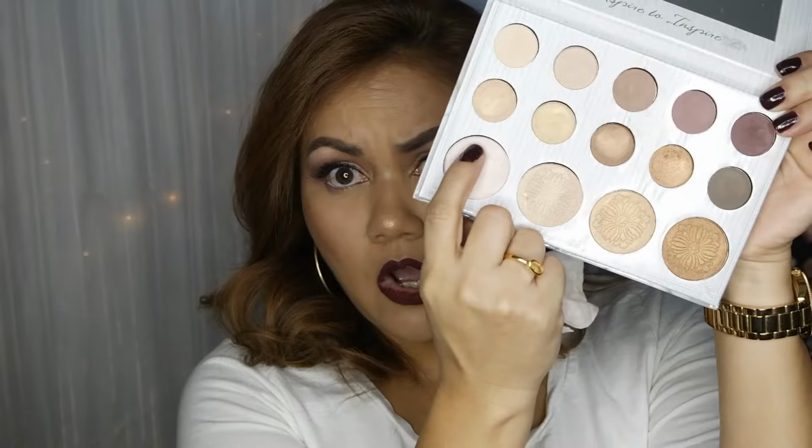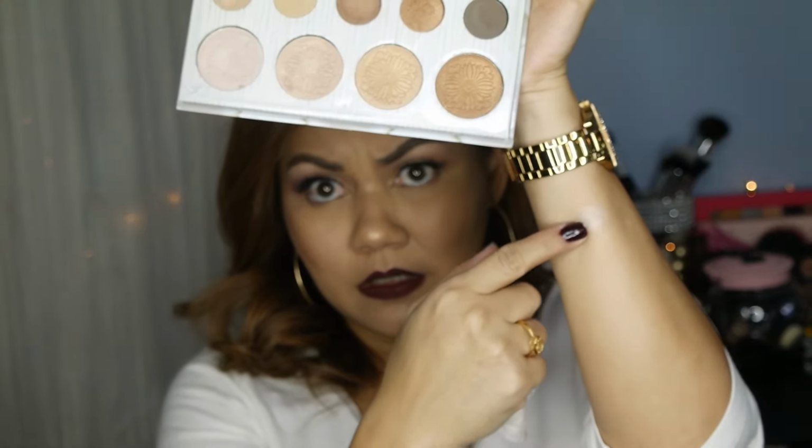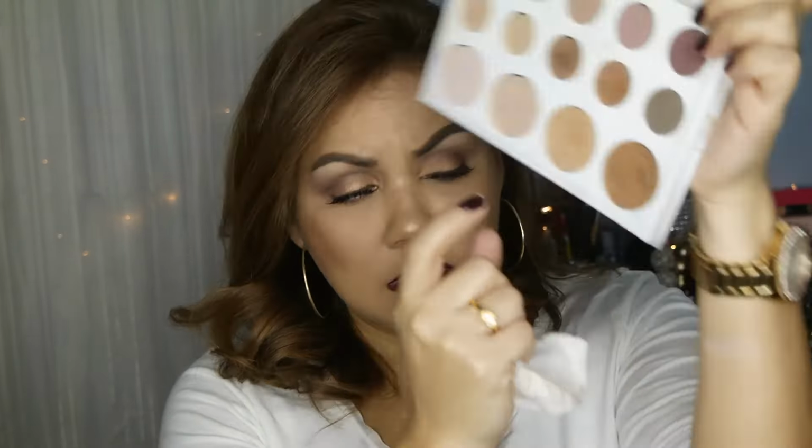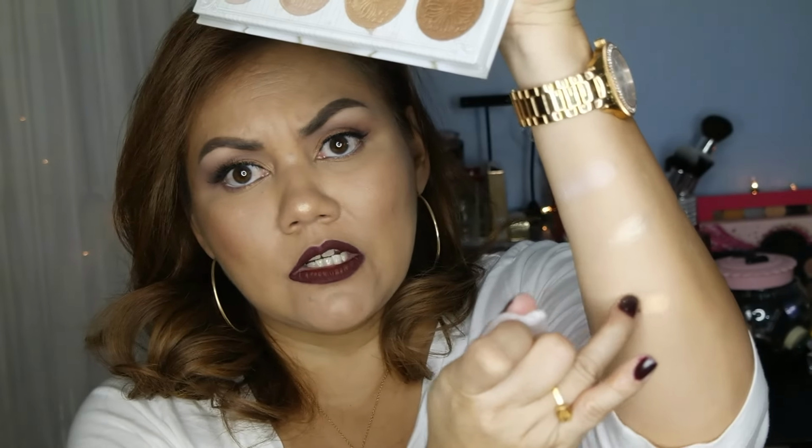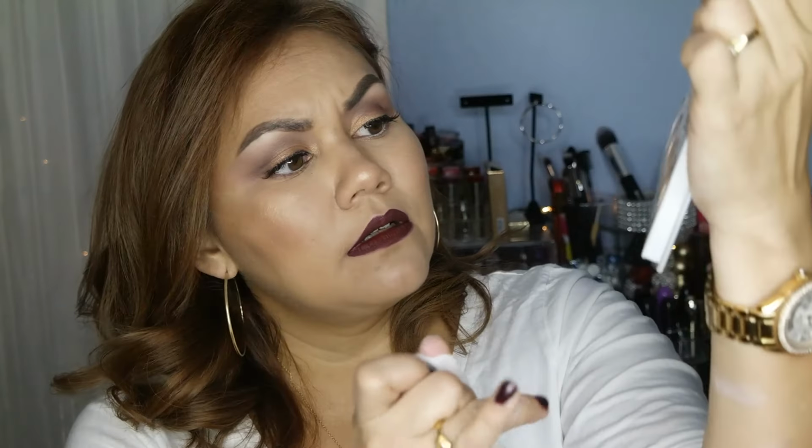But guys, I wanted to show you this opal pearly pink highlight. This one's more of a champagne color. Let me see if I could lower the lighting so it could show a little bit better. And this is a goldish pink, and this is like a bronzy. There you go. Probably work more with a dark skin tone. Look how beautiful these highlighters are.